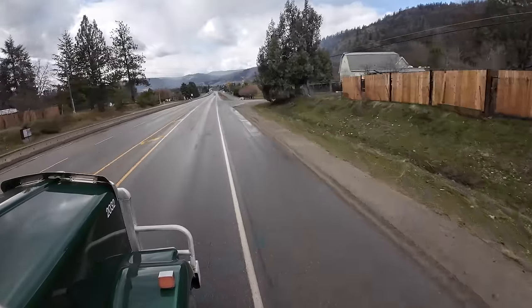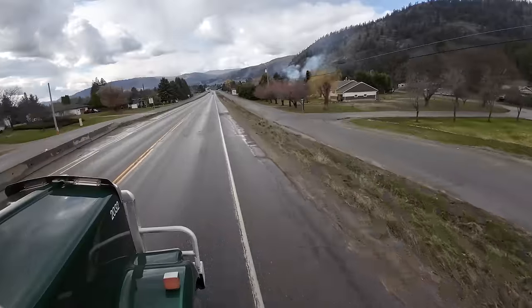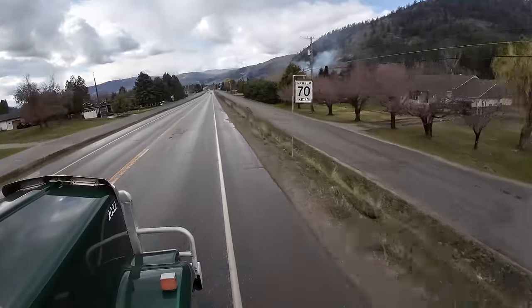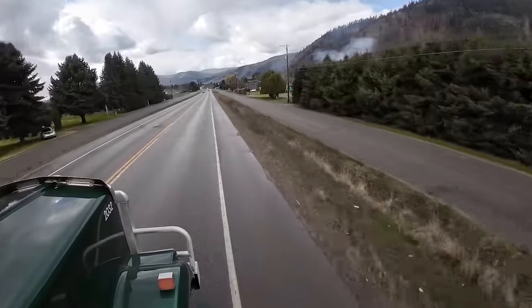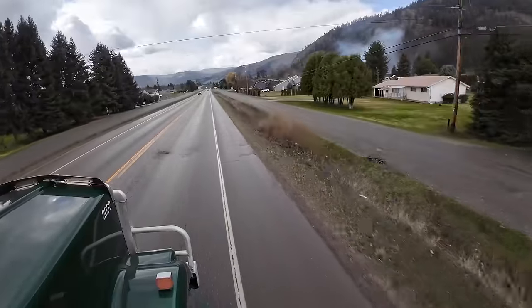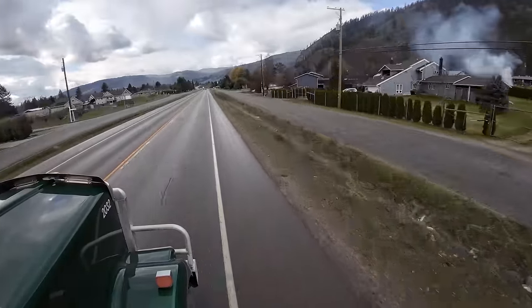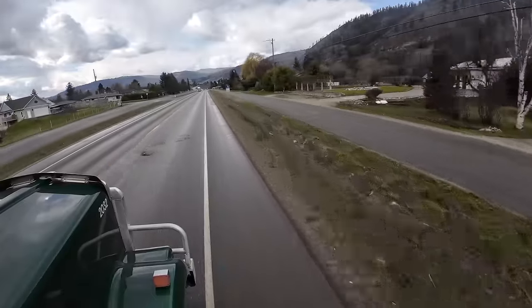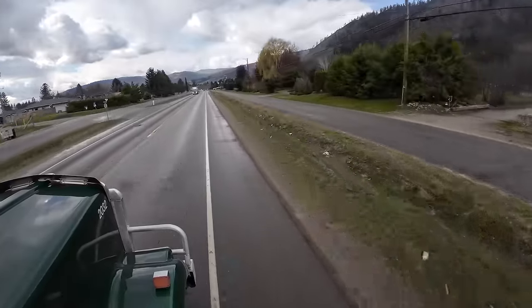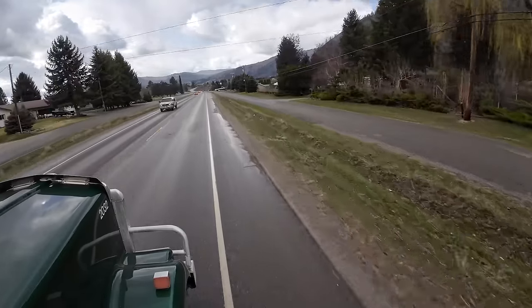I have to admit, cinching that load down was harder than I care to admit. The boss is like, nah, you sure you don't want another day off? I'm like, nah, let's go. But it was hard. It was definitely hard. The ribs and the wrist didn't appreciate it much.